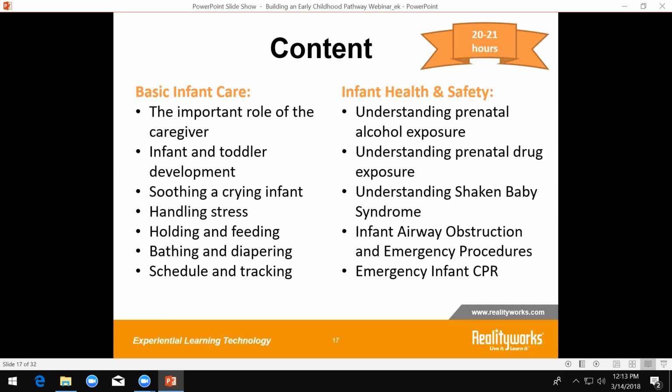You can see they kind of fall into 2 buckets: the basic infant caregiving skills and then infant health and safety, both of which are very important for early childhood professionals.